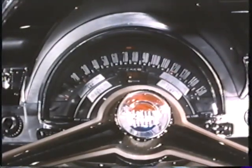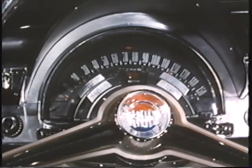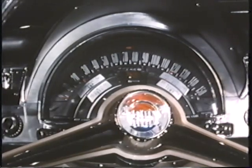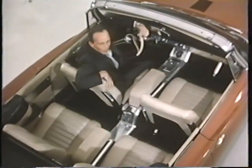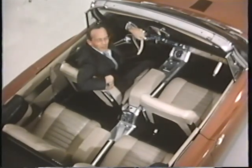Our instrument panel is the new Astrodome type with electroluminescent lighting. This provides for increased safety in night driving because there's less glare from the instrument panel. The numbers and decoration of the panel are lights in themselves. You know, to get the feel of this automobile and the thrill, you really have to drive it.